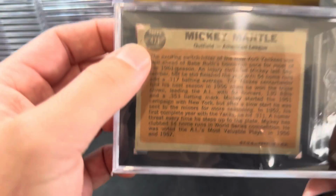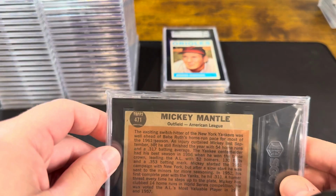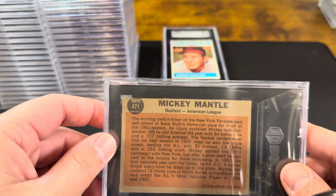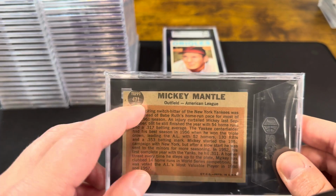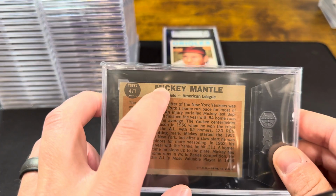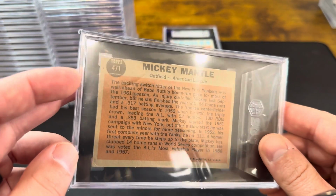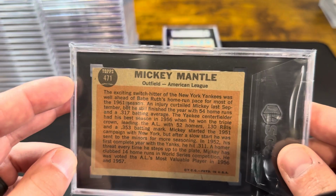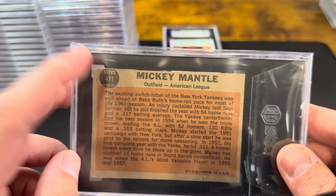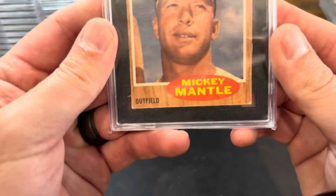No, this one maybe. It does look like, see how the top's cut off there? This one may, yeah, this one I think is trimmed here on the left side. I didn't look at these that closely. The Mantles I just sent in. I always grade my Mantles, so that could be what that is there. It's like a little diamond cut and maybe miscut on the top.